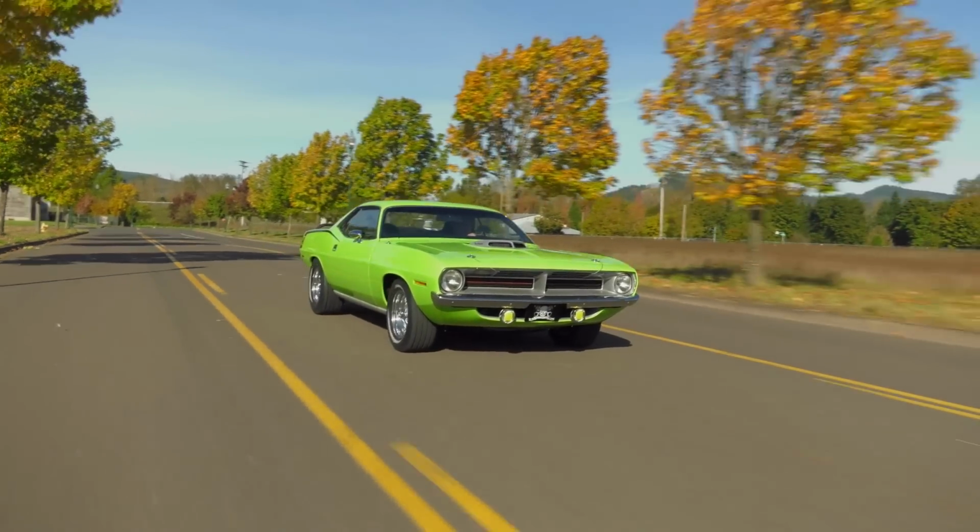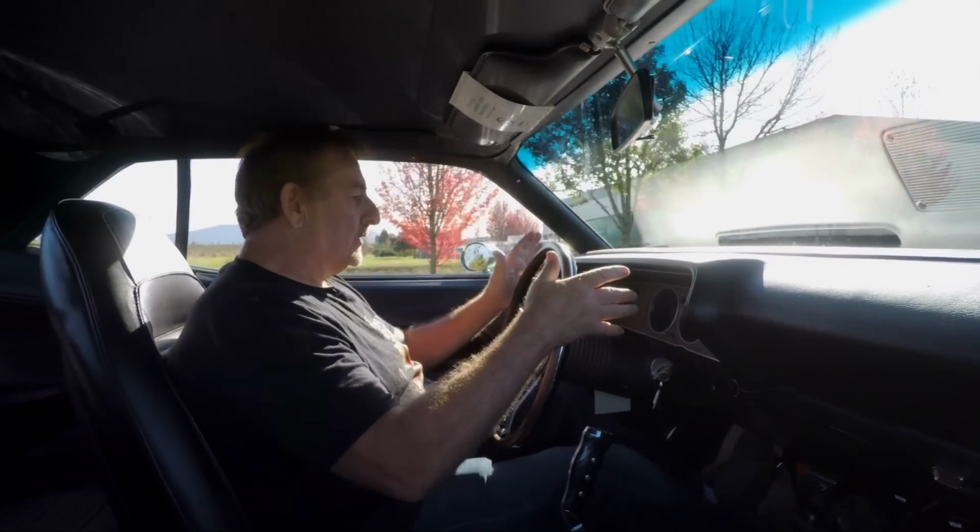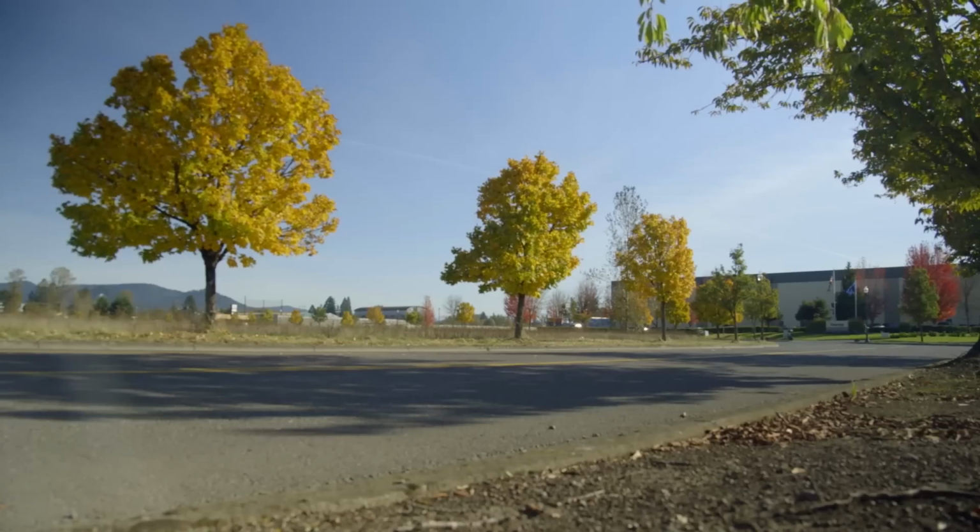All right, here we go. Maiden voyage. All right, so let's see what we got. Right now it feels good, doing about 25 miles an hour. Second gear feels nice.